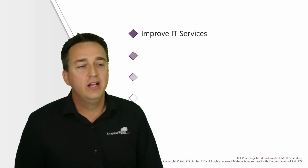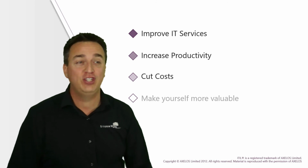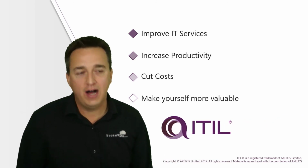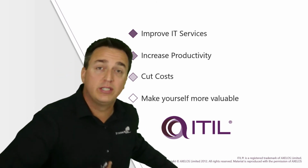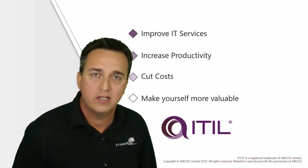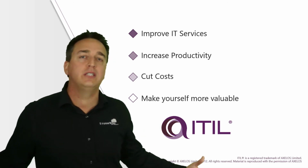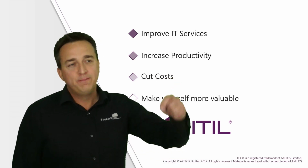So folks, if you want to improve your IT services, you want to increase your productivity, you want to cut costs, and you want to make yourself just more valuable, then absolutely become ITIL V4 Foundations certified today. And if you decide after that to continue your journey through ITIL and get other certifications, that is up to you. But here is where you begin. It's the prerequisite for it all, and you absolutely want to take advantage of it in today's day and age.